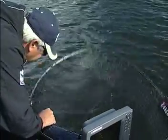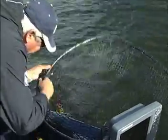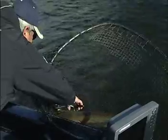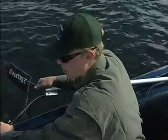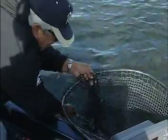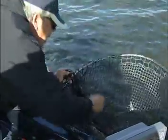Oh boy, did she eat it. What do we got here? Girls, girls, girls. She didn't do much fighting. There you go. She came in pretty easy. They're kind of lackadaisical, I think, because of the cold water, cold air. I'm going to come in from this side. I've got to get around. There we go. Had to get around the webbing on the net. The net is what had her.